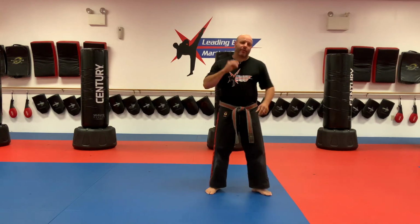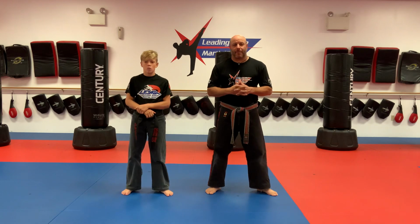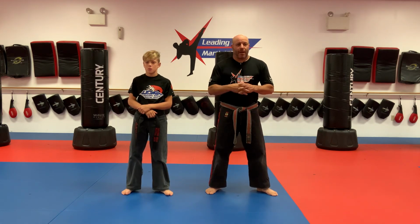Low advanced class and adult purple through black. This is a purple through black belt class. It's Monday, September 21st.